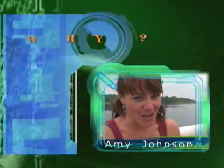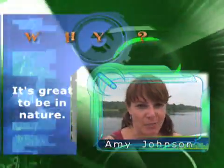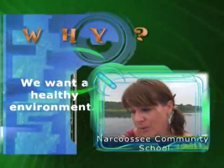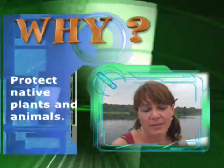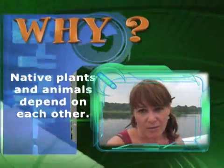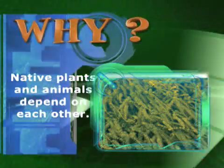Well, number one, once you get out here and you spend some time out here, you're gonna love it. Just being out in nature is one of the best things that you can do. But in addition to that, we want a healthy environment for the plants and animals that are native to Florida. It's taken hundreds and hundreds of years for them to evolve, and they all work together really well. So we have plants in the water like this hydrilla right here that's overtaking all the native environment.